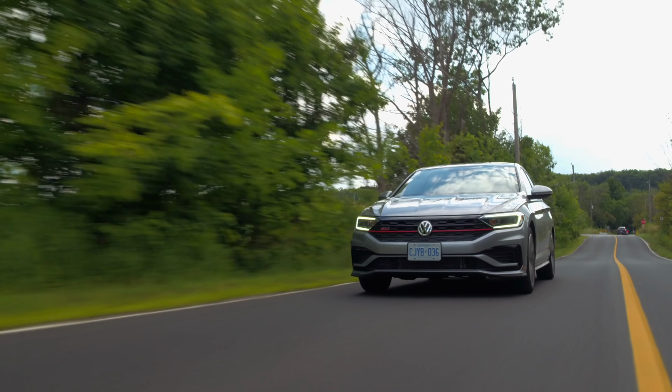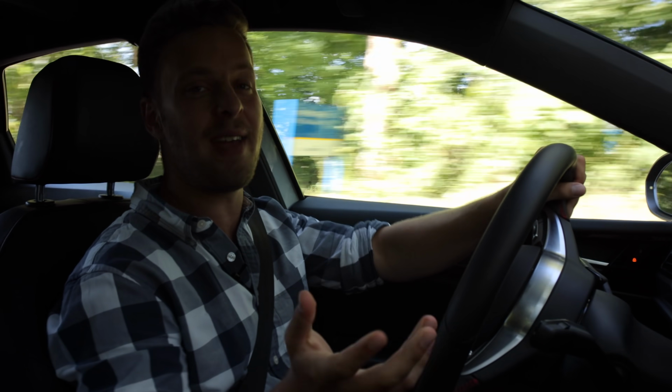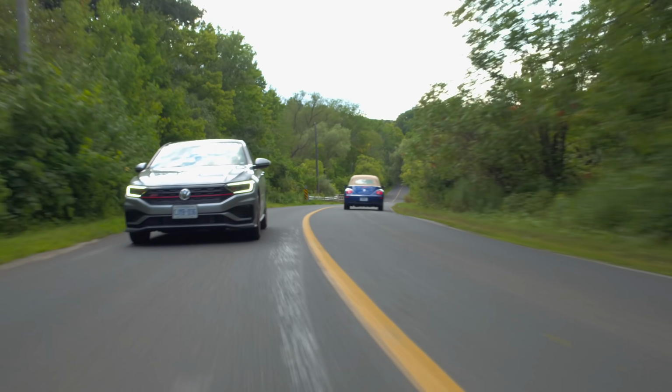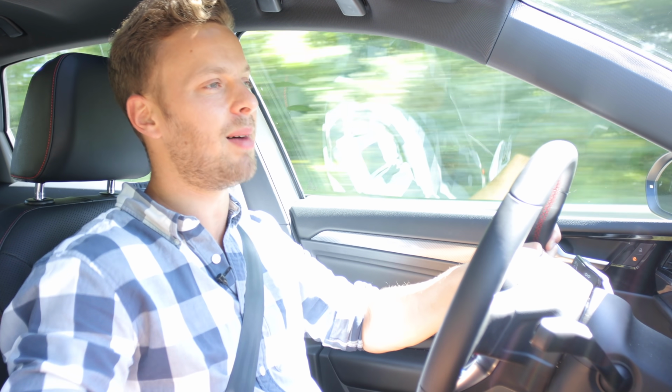And the best compliment I can give this manual is that it's so easy to drive. If you're a new manual driver and you want to get in this car and you want to save a couple of grand over the DSG, it's not going to be hard to get used to. But while it is easy to drive, there is a little bit of rev hang, especially when you're pushing the car, which is not perfect. It's no WRX, but there is some.